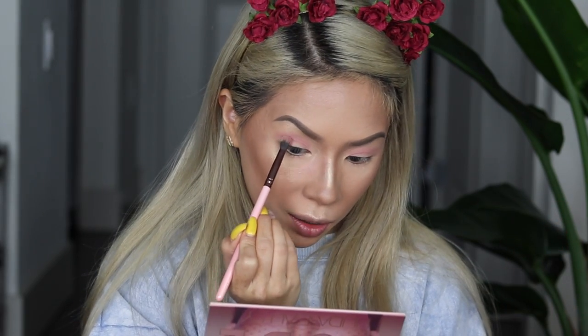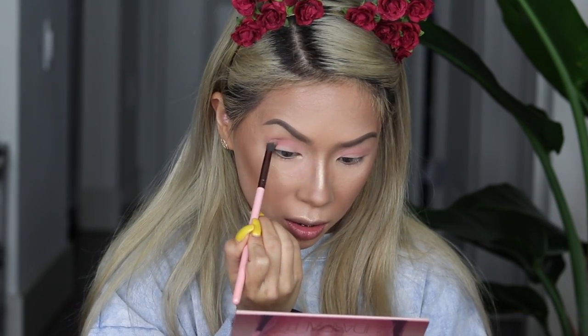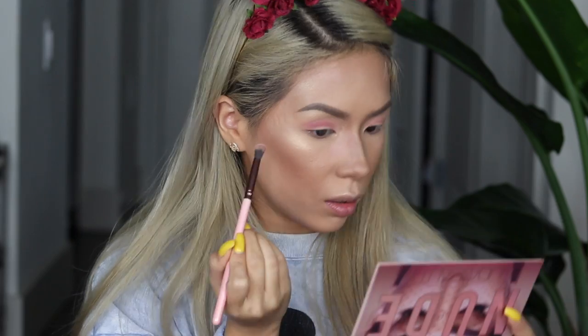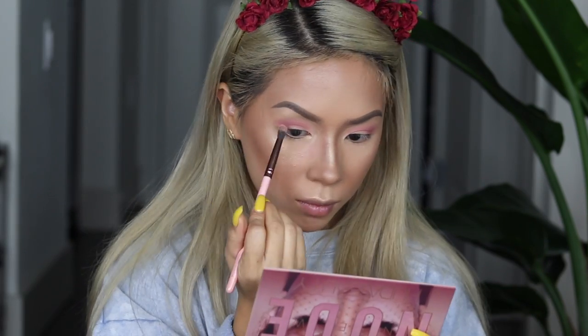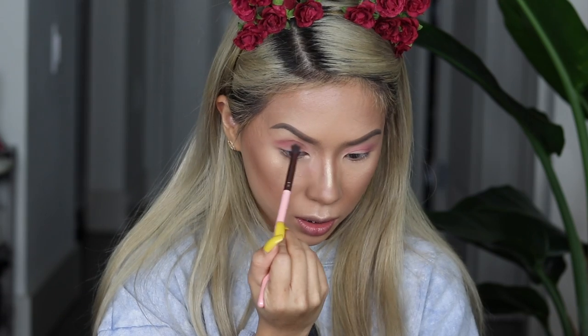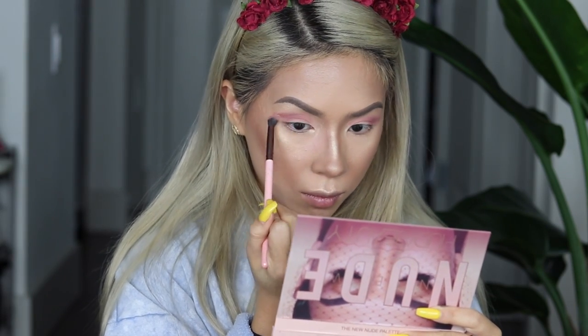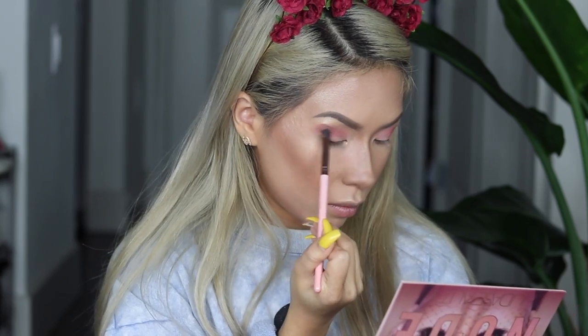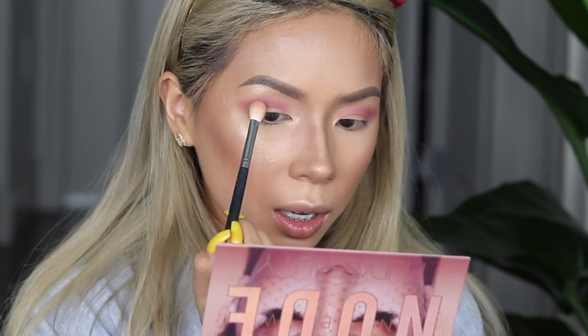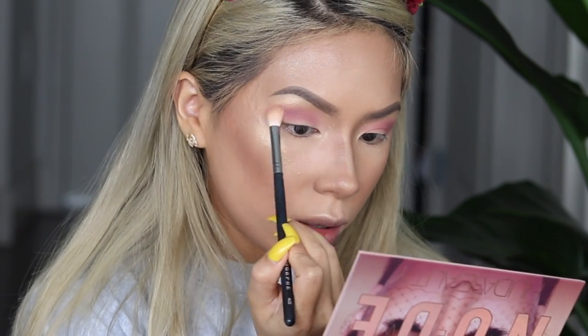And just apply that to the outer corners. Blend that inwards into the crease as well. I'm gonna pick up some more Tickle and keep applying that to the outer crease. I'm just gonna blend that outwards. Go back in and pick up that shade Secret from earlier and lightly kind of brush it over that and blend it all out.